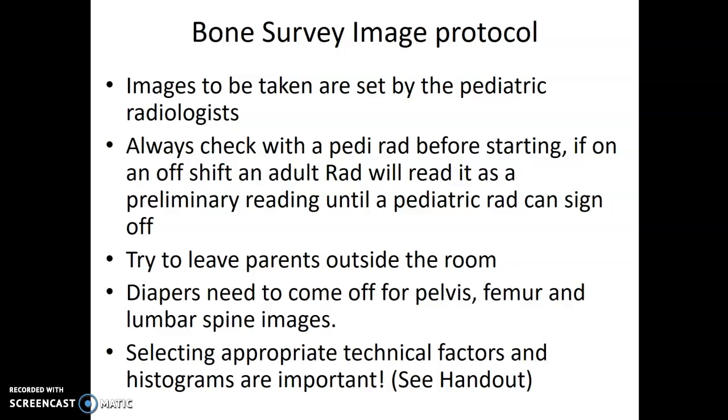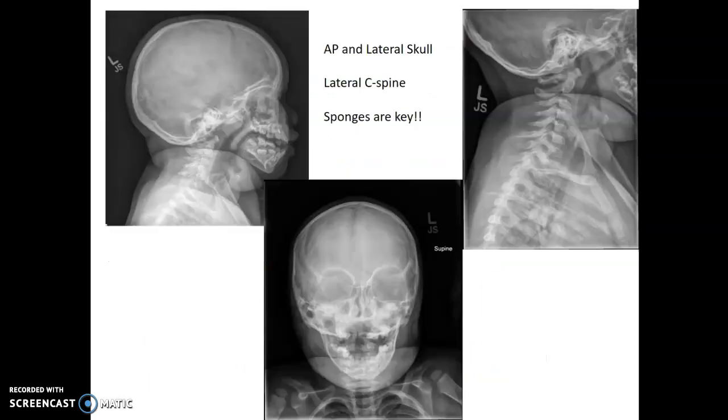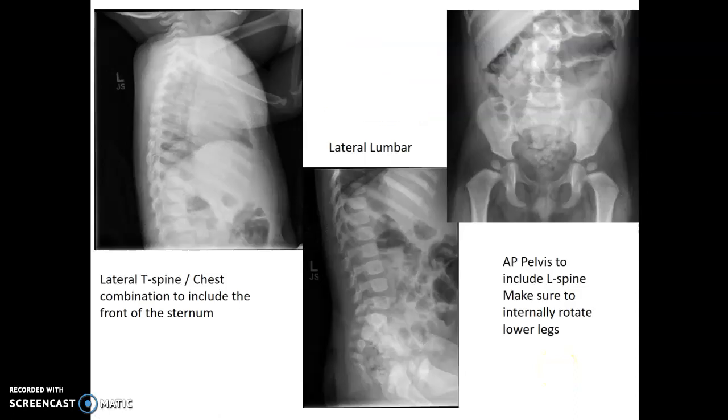Selecting appropriate technical factors and histogram are super important. There's a handout hanging in the miscellaneous rooms and in the ER for techniques on these. We do an AP and lateral skull and a lateral C-spine image. Sponges are key for this, okay? Be aware of the sponges. Try not to get your fingers in there.